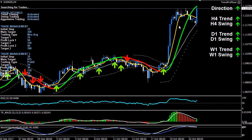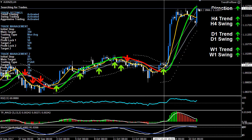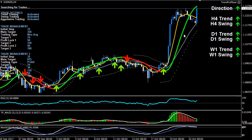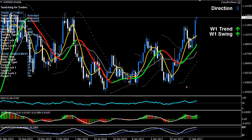It's been moving the Aussie Kiwi pair strongly to the upside, and this has got to be one of the trades of the last week right here. And of course, it moved strongly when it did move. Currently about 280 pips. If you took that trade, then congratulations. And the Aussie Kiwi has been going strongly to the upside for quite some time. This is the daily chart, and if we look at the weekly chart, you can see very strongly to the upside, and it looks like it has more to go.